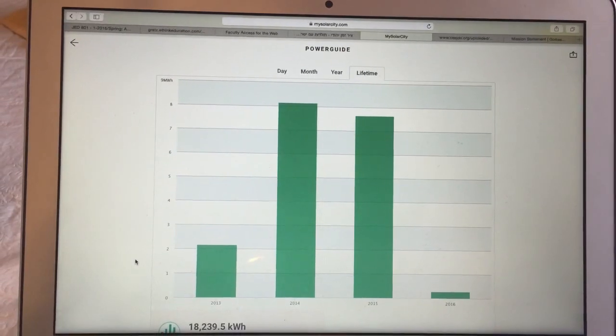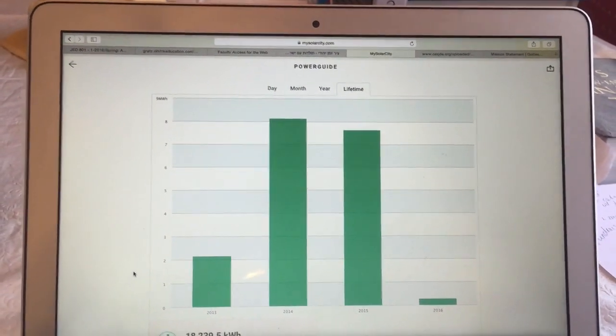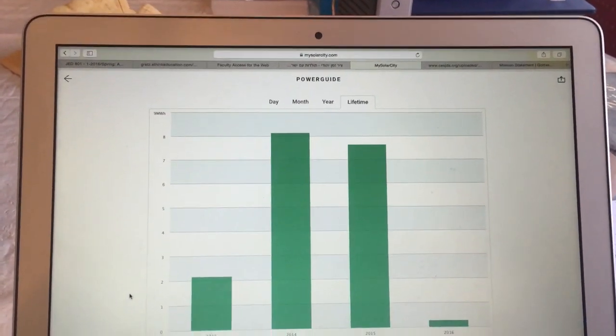So that is my solar. The advantage is that I get to use it for charging my car, which is really, really awesome.